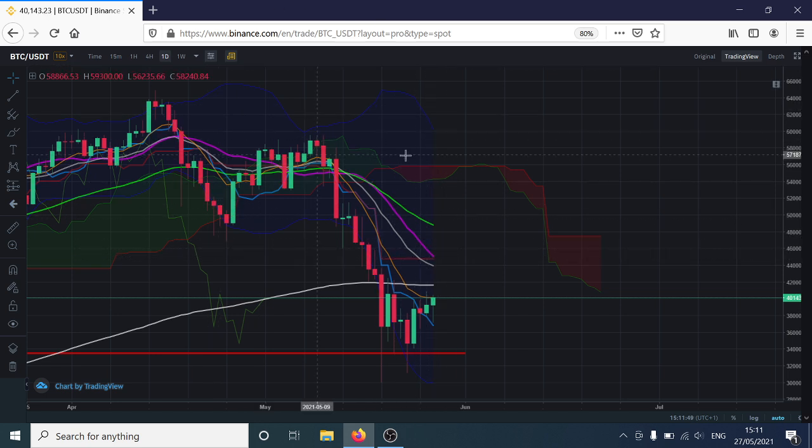Again, the daily is still clearly in a downtrend, and the daily is more powerful than the 4 hourly. The 4 hourly gives us some little telltale signs that the bottom could potentially be in. The daily, again, way too early to say anything right now. We're in very bearish territory on the daily.